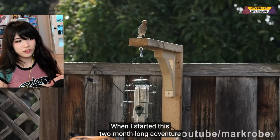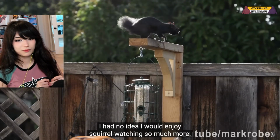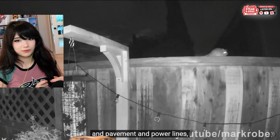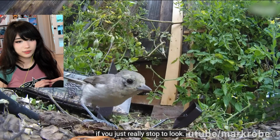When I started this 2-month-long adventure trying to birdwatch, I had no idea I would enjoy squirrel watching so much more. It's also made me realize that even amongst the structures and pavement and power lines, how interesting nature can be in a single suburban backyard if you just really stop to look.